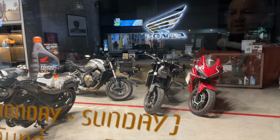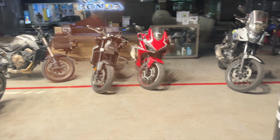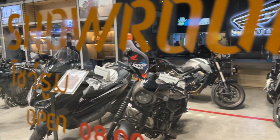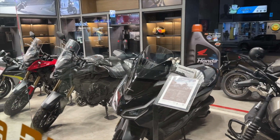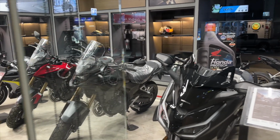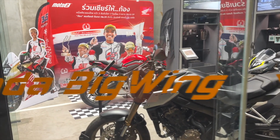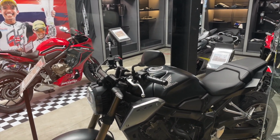I'll give you a look through the window. They're closed right now, but I can kind of show you. Looks like they got some adventure bikes over that way, and then they got some bigger models over here. Again, these are ones that I cannot afford nor really have the skill to ride, to be quite honest. But the big ones are here. If you're a person who likes the big bikes, then this may be of interest to you.